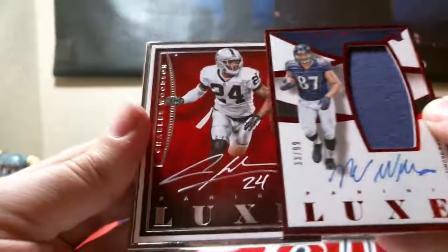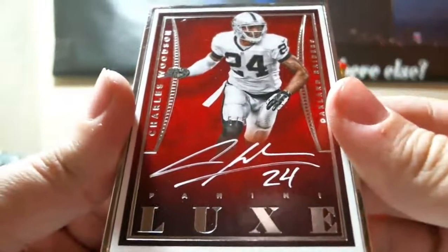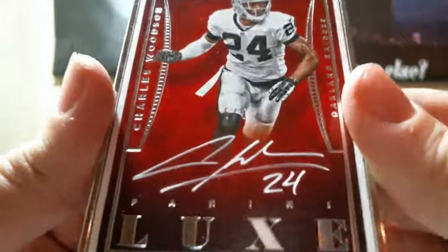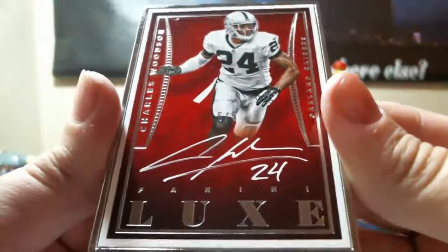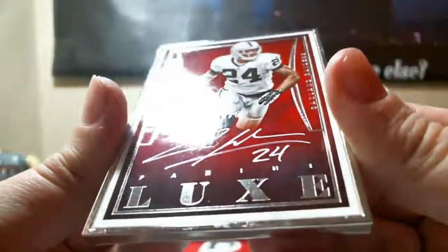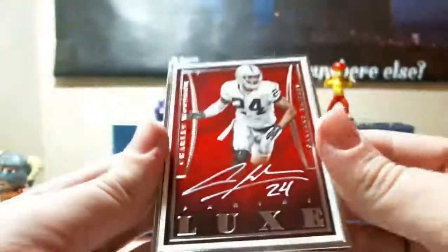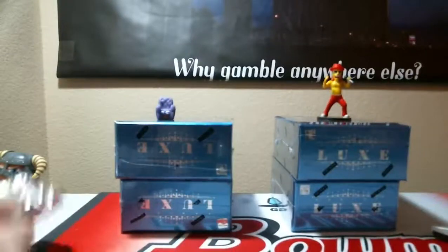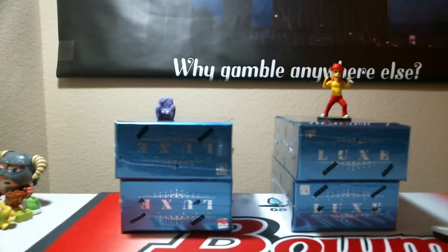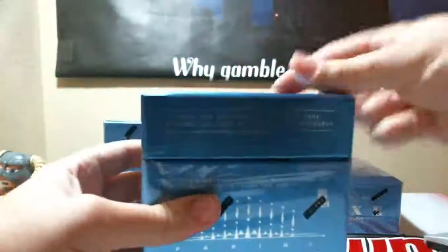And who do we got? Oh, Charles Woodson, 5 of 5. Wow, who's got the Raiders? Bama Tie. 5 of 5, white ink frame. Here you go, Bama Tie. That is disgusting. Wow. That's our warm-up box. We got a 5 of 5 Mr. Woodson. Not too shabby.